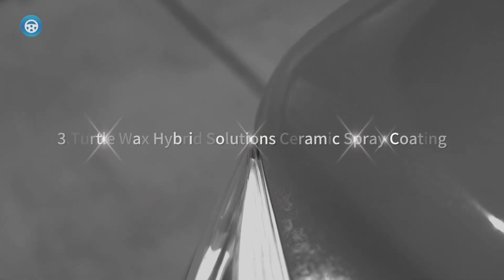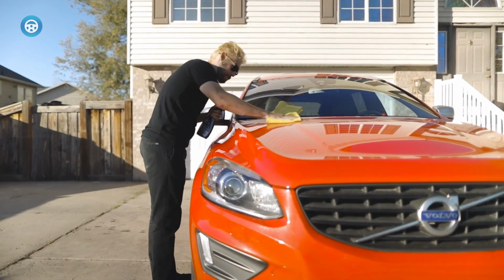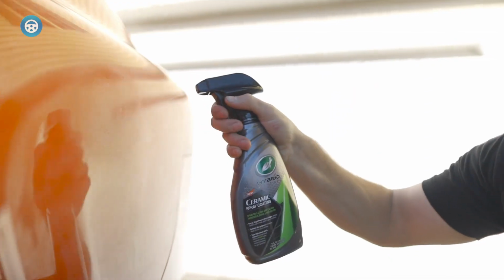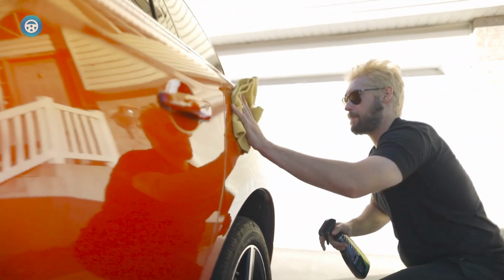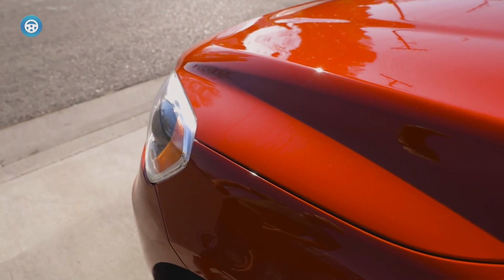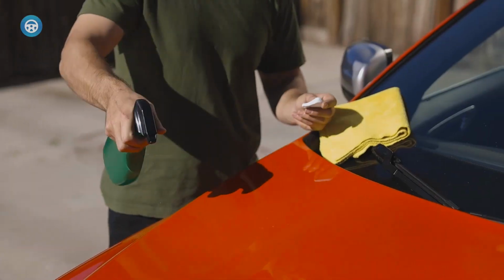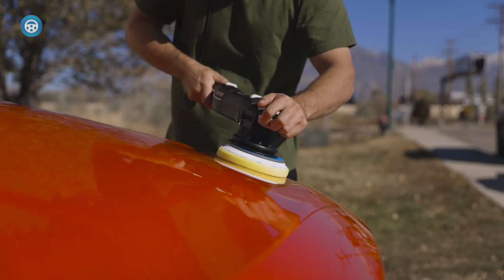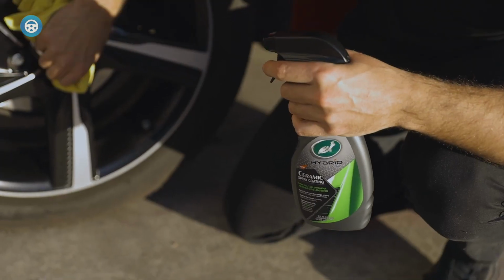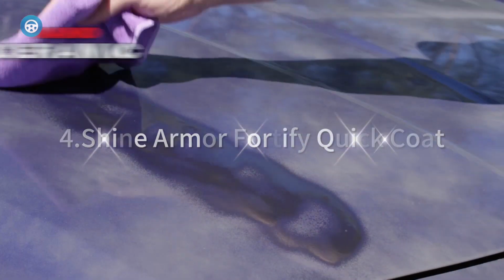3. Turtle Wax Hybrid Solutions Ceramic Spray Coating. This ceramic coating features silicon oxide polymers, silica nanoparticles, which give your car a glass-like look and shine. These polymers also aid in water repelling and sheeting after the ceramic coating cures. This product not only looks great but also proves it can withstand harsh elements and strong chemical solvents. This ceramic coating's application process is simple, requiring only 2 sprays, a wipe down with a microfiber towel, and a 24-hour cure time.